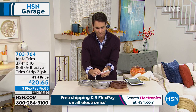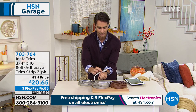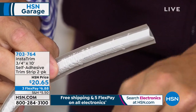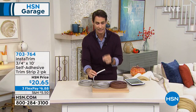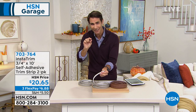So this is the Insta-Trim. You're going to peel off this little piece of paper right here, and the adhesive is going to stick inside. But you see these wings? These wings, that is what's unique. That is what allows the shifting in the property. That's what allows things to move a little bit, but it will continue to cover that gap.